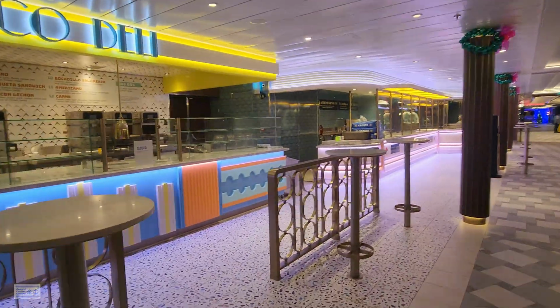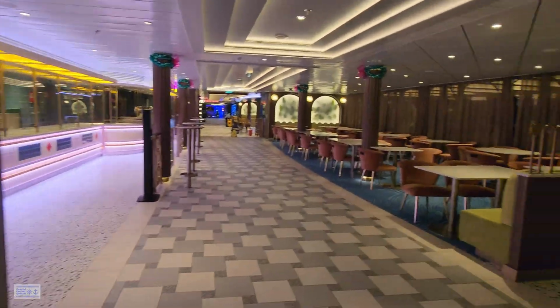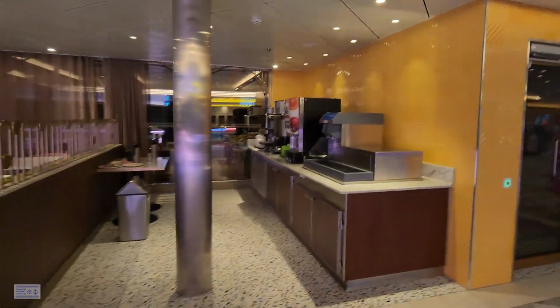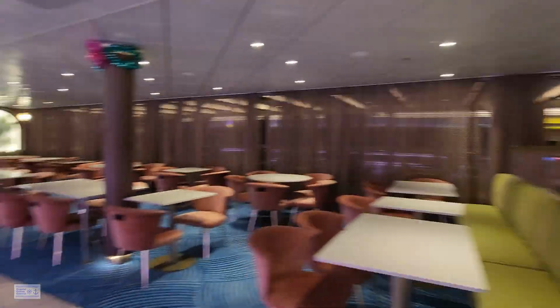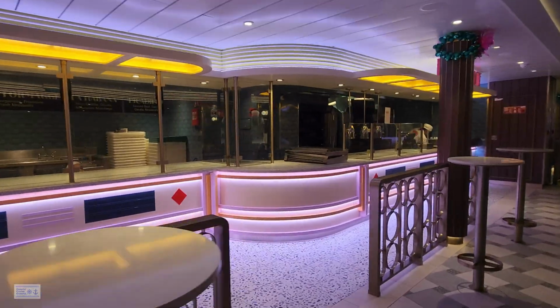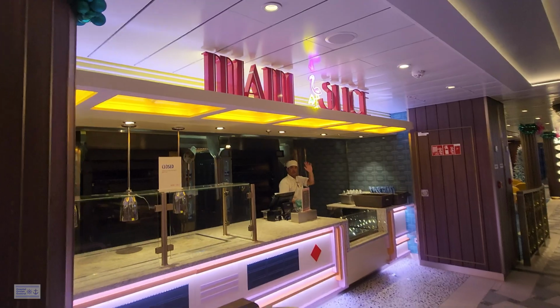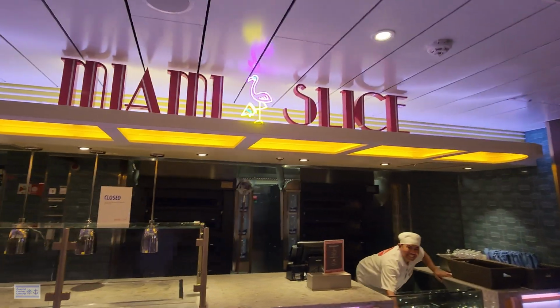All right, going on to next door at Deco Deli, you're going to see the Miami Slice. This is the pizza place. We've got 5 different kinds of pizza. Really good. It's just not called Pizza del Capitano or Pizza Pirate anymore. On this particular ship, it's called Miami Slice.